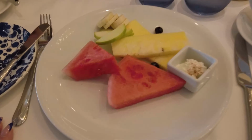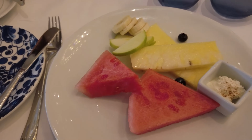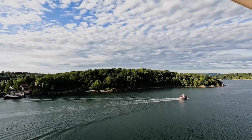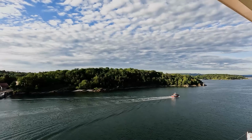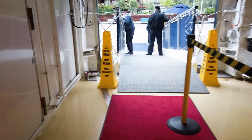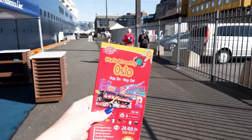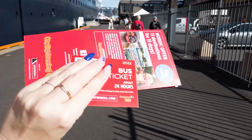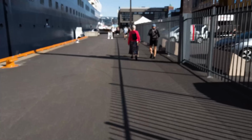It is 7:41 a.m. We're gonna go have breakfast, and then our excursion for today is the city sightseeing tour, hop on, hop off bus, so we can see a little bit of everything. But for now, let me show you the view. We're here at the cruise port terminal. We got our City Sightseeing Oslo hop on, hop off ticket. There it is. And now we're just gonna get on the bus and get going.